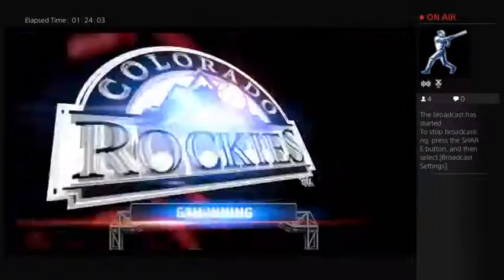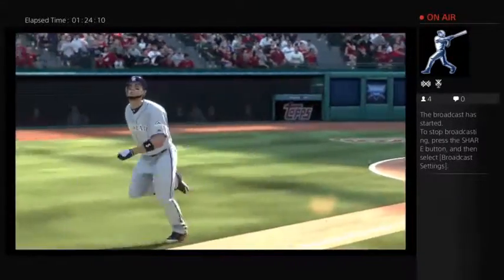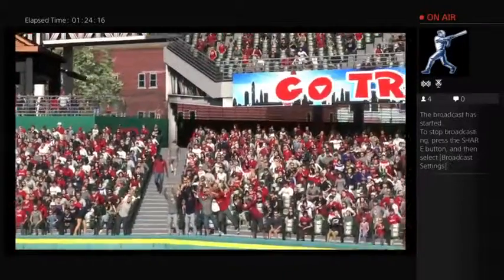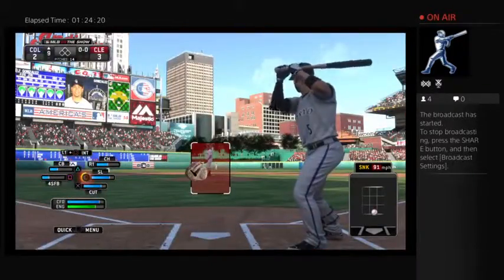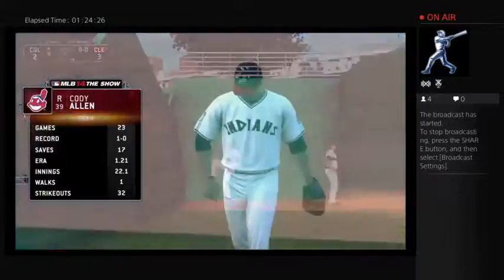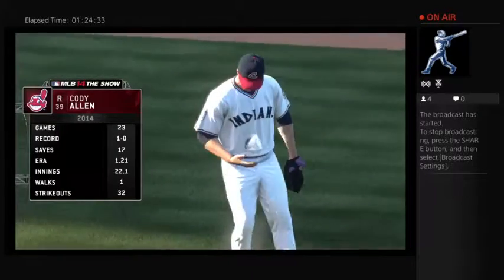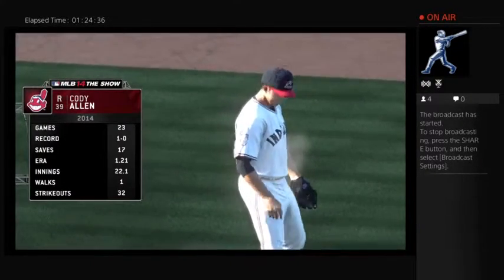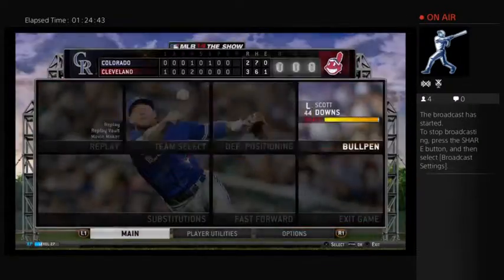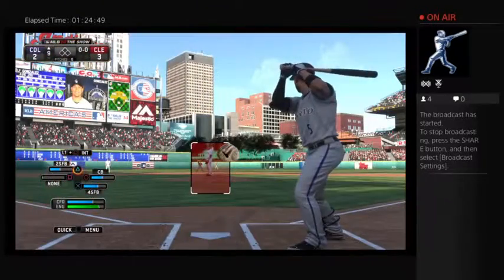Carlos Gonzalez will stand in yet again as we flash you back to the middle innings. This was a turning point here. A solo home run that was really one of the key at-bats of the ballgame to this point. Cody Allen is on now to try to close things down here in the 9th. Some stirring now in the Cleveland bullpen.